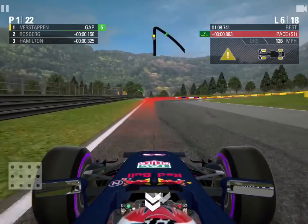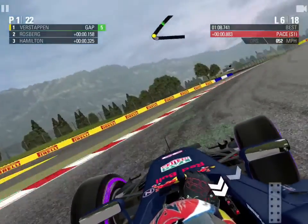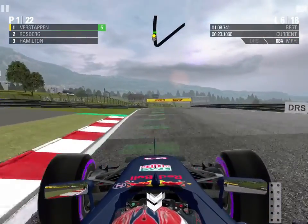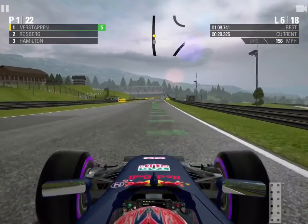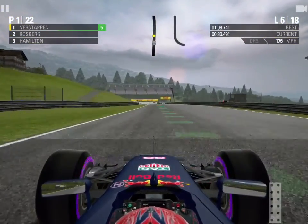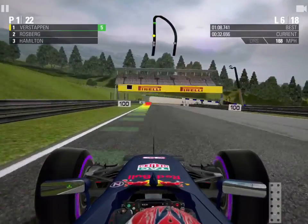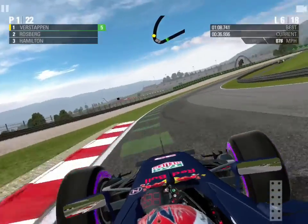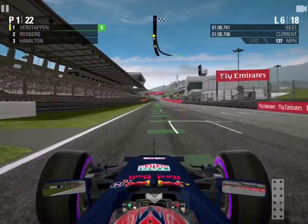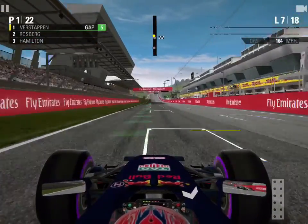The tyres are going off, 8/10 off my personal best just in the first sector, and look at the mini-map in the top centre. It is just myself and the two Mercedes. We are in a league of our own, and you can see I'm still having to try and defend from them. Rosberg's still leading ahead of Lewis Hamilton, but at the moment it doesn't look like either of them is going to be able to get a move on. But the first few laps was just me again, just leading the Grand Prix.